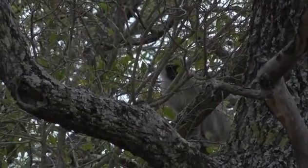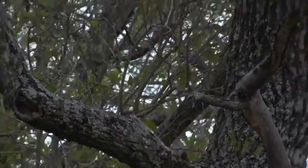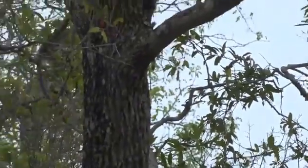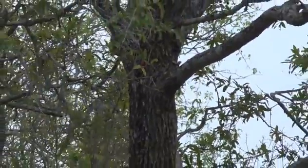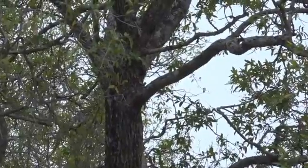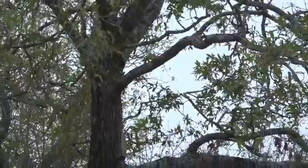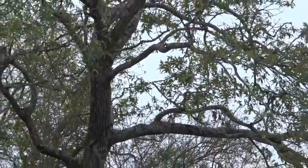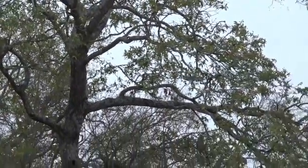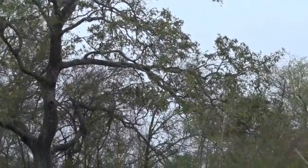Now, one of the strangest things about a vervet monkey, it's actually used by scientists quite frequently to study social interactions, because their social interactions are quite close to human beings. And they suffer from hyper anxiety, tension, and believe it or not, in some rare cases, alcohol dependence.